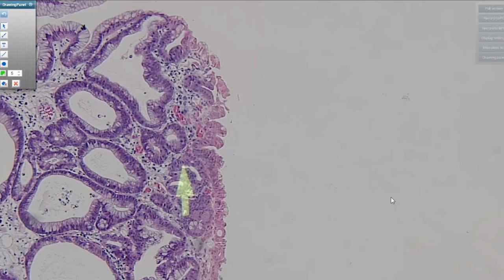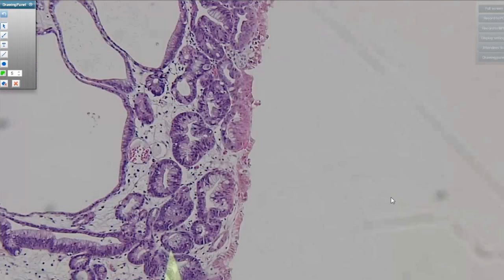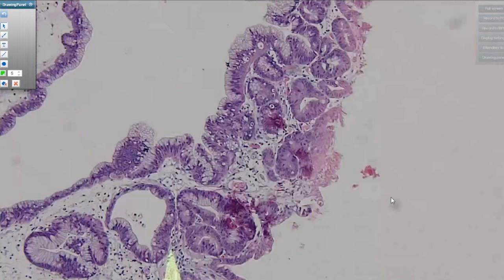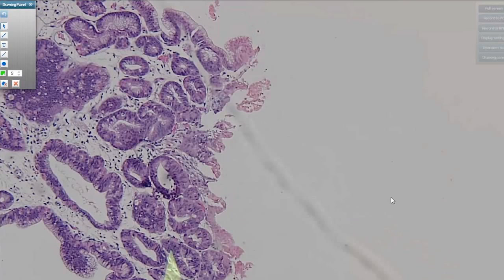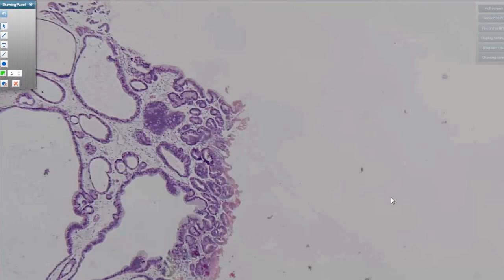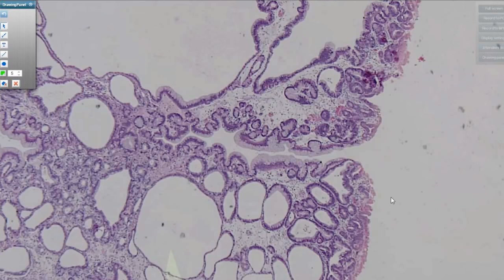But anyhow, you can see that you have these little apical mucin pools, and this feature especially points us to the possibility that this is indeed low-grade dysplasia, but of the type of a foveolar adenoma, so built completely by or stemming from the surface epithelium in the stomach. It is quite uncommon for these adenomas to be found above fundic gland polyps, but not that uncommon in patients with FAP.